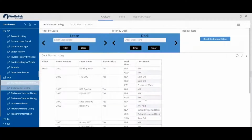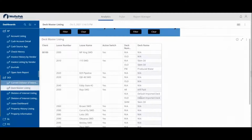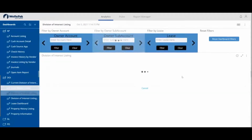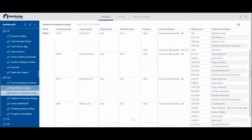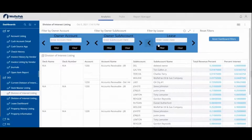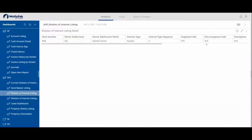Deck master listing, same type of a thing, but it'll show you what your deck numbers are. Division of interest listing, all of the different division interests for each one of those decks and those leases. And again, clickable, blue, I can drill into that revenue percentage if I want to. And it gives me the suspense code and the extra suspense, things like that.